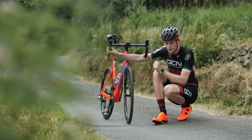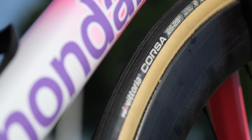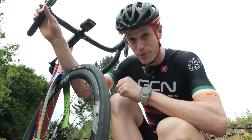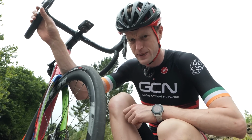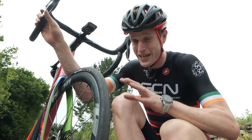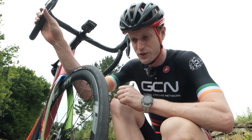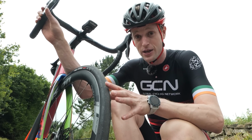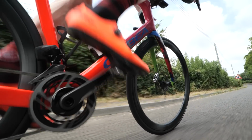Something which certainly isn't new here is the Tyre Tread. This is taken directly from the range-topping Corsa model, which is used by 7 World Tour teams, including the likes of Mathieu van der Poel. And I mean, come on, we know how much of a speed demon he is, but tyre compound does have the biggest impact on performance. And Vittoria say that this Tyre Tread complements the compound to increase its speed and its grip.